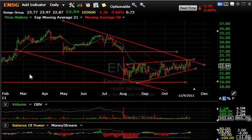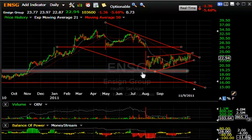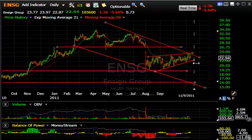And lastly today is Ensign Group, ENSG, which broke hard here in August and has spent the last 3 months forming this large wedge. Today, dropping $1.36 or 5.6%. If this line is taken out here, I could see a retest of 19.5, possibly even down into the mid-teens if you get a very ugly break to the bottom of this channel and lateral price support. 16 or so, maybe 15.